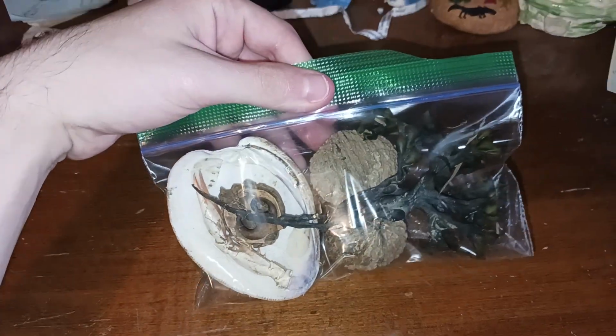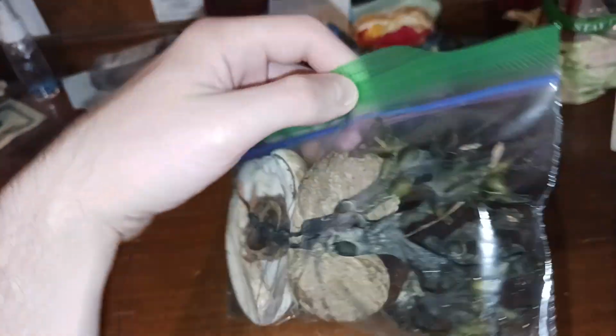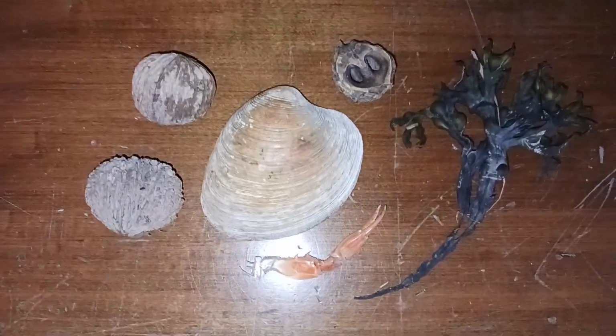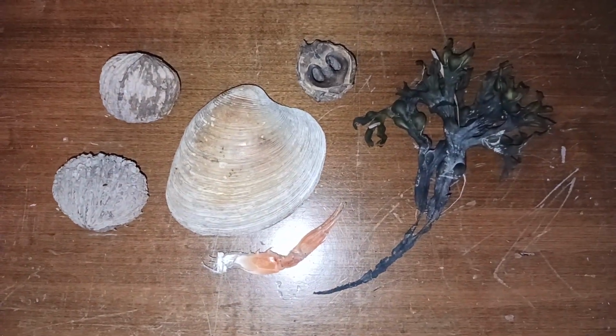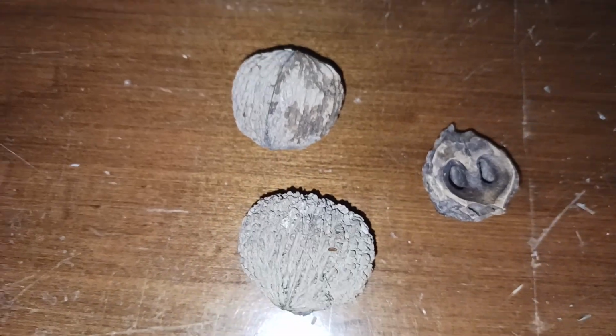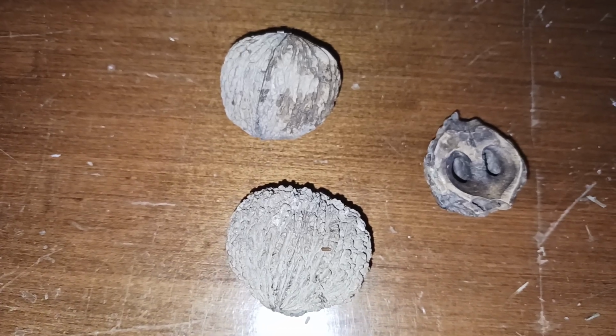Up next, we have this little baggie of goods. So let's see what's in this little baggie of goods. So here are the specimens that I have found in this bag. Let's have a closer look at these individually. First up are obviously black walnuts. They are very common by the river. I have found plenty of them.